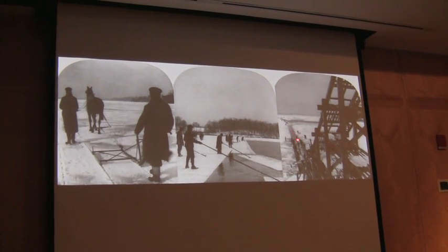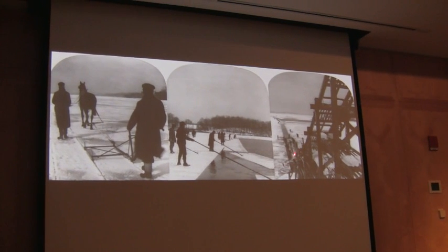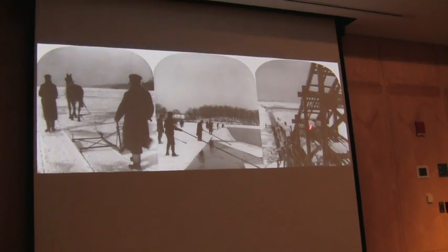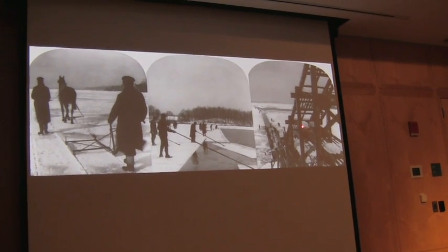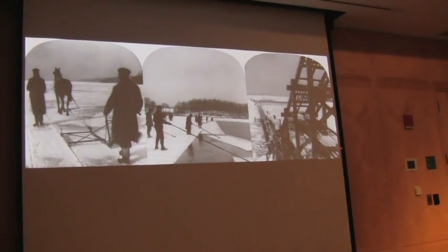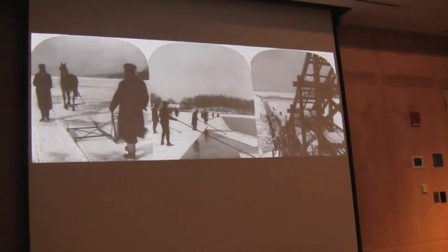And eventually you create a channel, and you move those ice sheets down here to the bottom of the elevator, and then you break them into ice cakes. And then they come up the elevator, and you can see the different levels of the gallery, and here are the ice cakes. They're called ice cakes. They're going into the gallery. And all of this is exactly what was done at Mountain Lake.